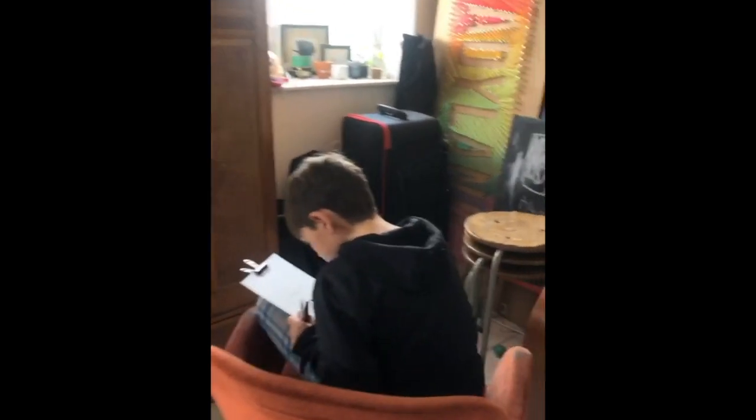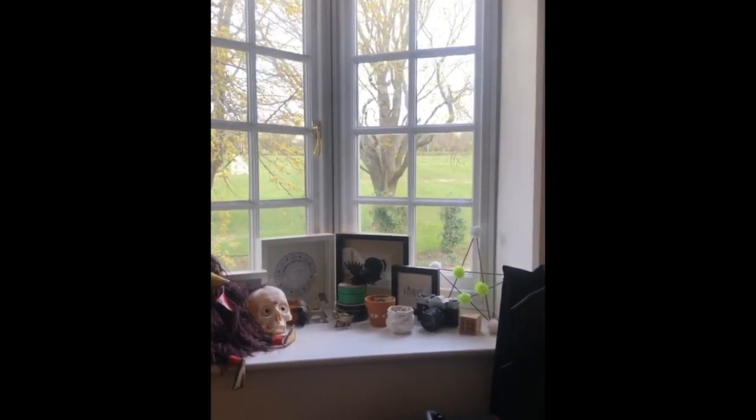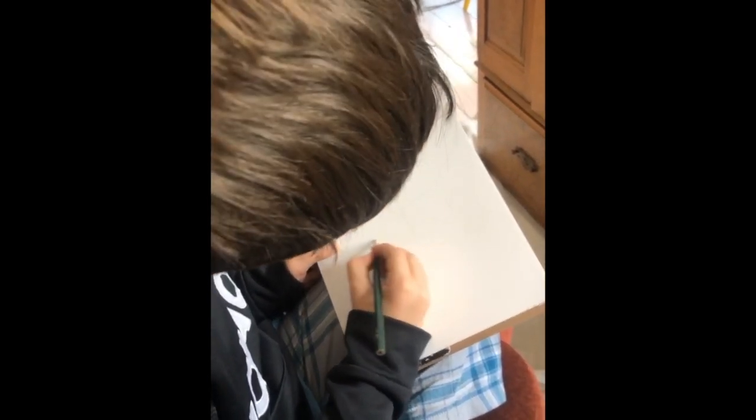But okay, so Elliot's chosen his window. He's doing this one, which is quite a complicated window. He's up for a challenge. And he's sketching in all of the different window panes at the moment.